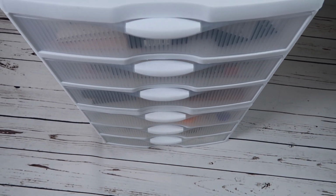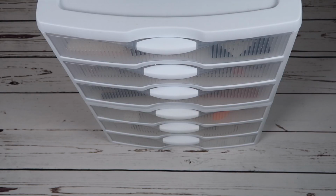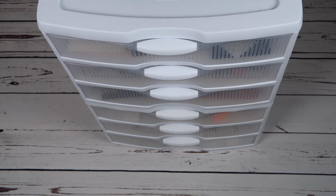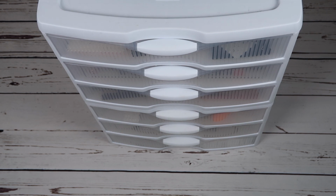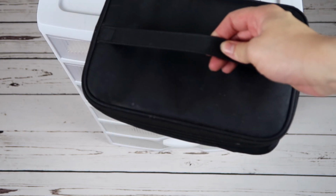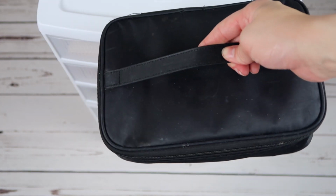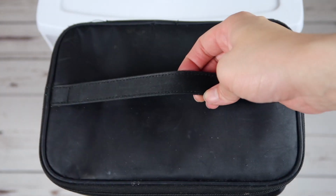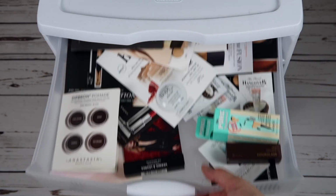Okay, so this is all of my makeup. So I'm going to be kind of giving you guys a quick overview of how I organize my makeup, and then I'll take everything out of these drawers and lay it out for you so you guys can really see what I have. Also, I have an everyday makeup bag that I keep in my bathroom, so it's really easy, quick access. I will be including what I have in here in this collection video.